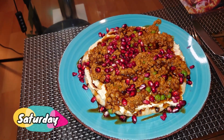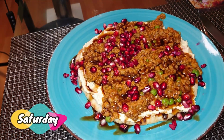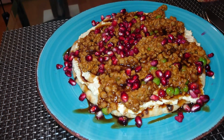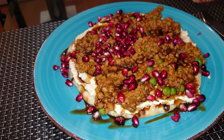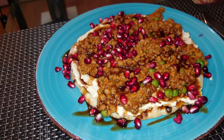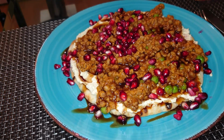It's Saturday night and we're treating ourselves. Do you remember that time when we went to Molino Lounge and I had something very similar to this for lunch and then I came home and made it a couple of weeks later? Well, I've only made it once, so this is me making it again.